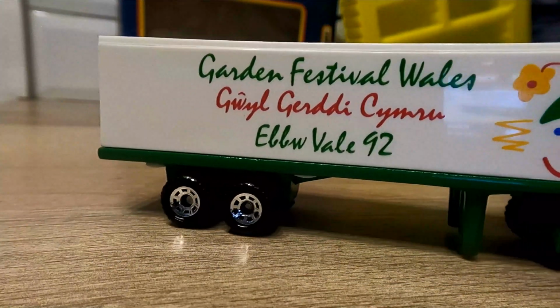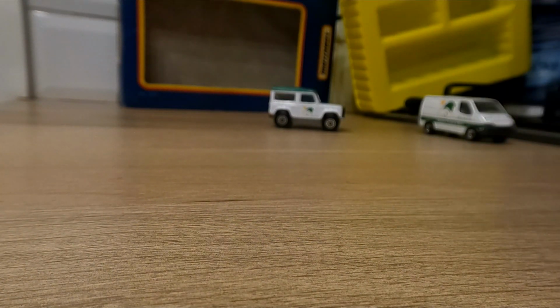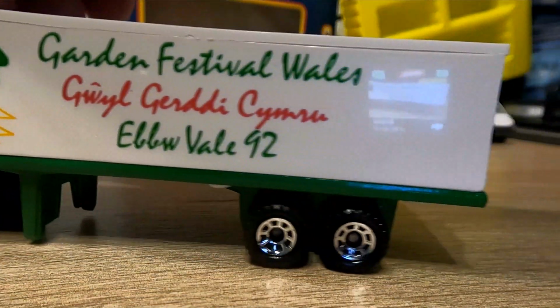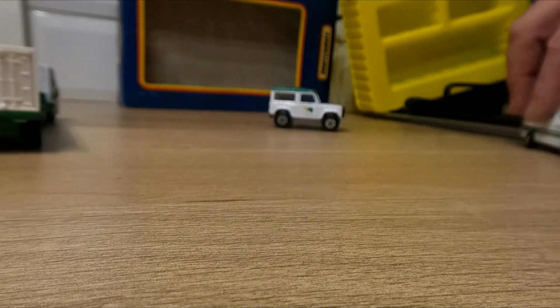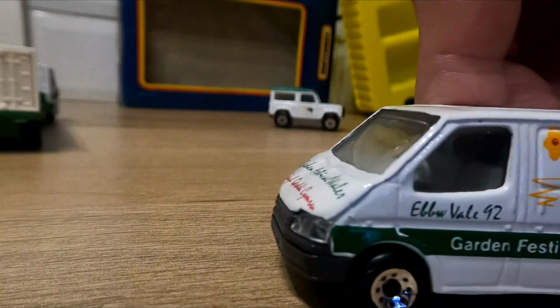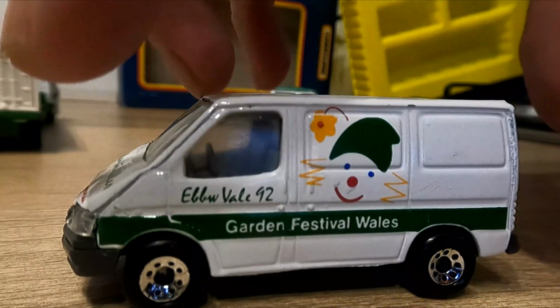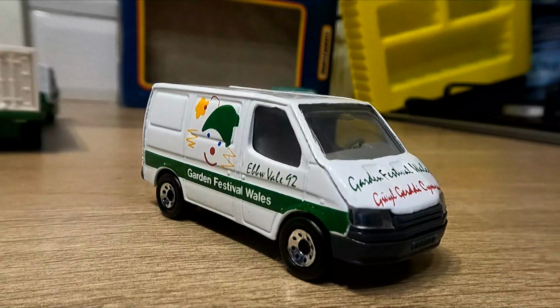I didn't buy the set brand new or NOS. I bought it a few years ago off eBay, and they do come up now, but they are actually starting to increase in value due to what people are discovering, that these are rare. They were only ever sold at the Ebbw Garden Festival and never actually put out in the Matchbox catalogues. Not a lot of people actually knew about them. So if you're looking for a new addition to your Matchbox set, it's a lovely unique little bit of culture.